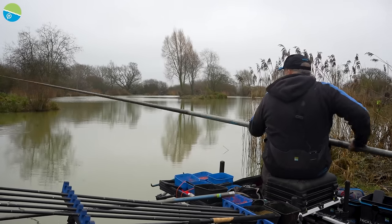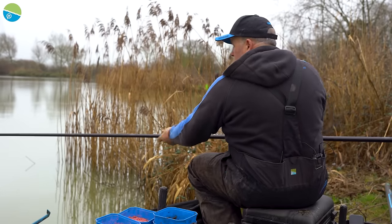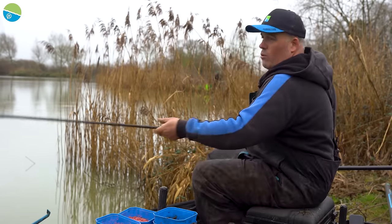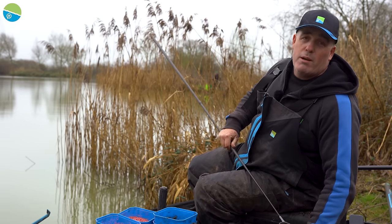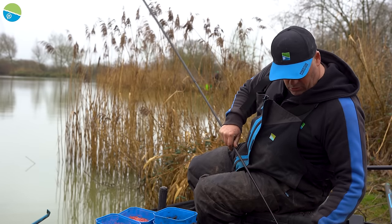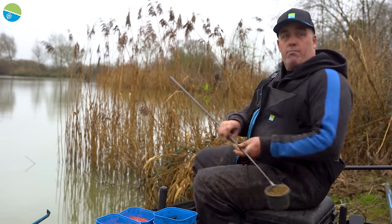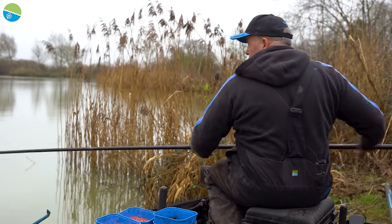Obviously rumors have it, last time Lee, a guy I know, was on this peg, it did fish exceptionally hard. He hooked six carp, and he actually went home after about two, and that just shows you about my drawing ability again, doesn't it? So anyway, let's not talk about that. It's quite depressing.